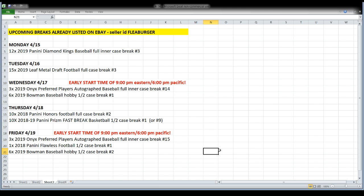I accidentally listed it on eBay as break number 1, which it is break number 1 for Fast Break. But I had been keeping all the Prism breaks in numeric order. So technically it's listed as break 1. Really, it's going to be the 9th time we've broken Prism in total for 18-19 in some format or another.